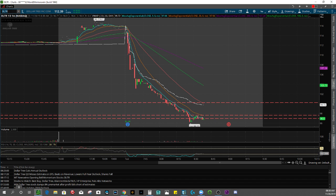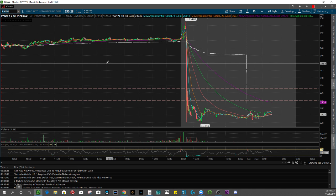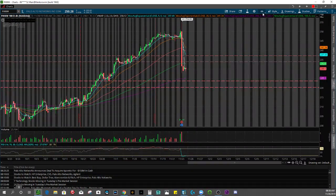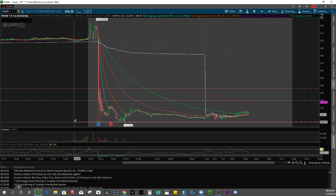Next one, PANW. PANW also reported earnings. This one's down pretty big, from 254 all the way down to about 228. Again, this one's a really big move down. I'm not really going to be watching this one as closely as some of the others, but for now I'd probably still just be watching PANW short bias below the 228 mark. If it can't break 228, then you might be able to watch for a long, a red to green move, but first I'd watch PANW short before anything.